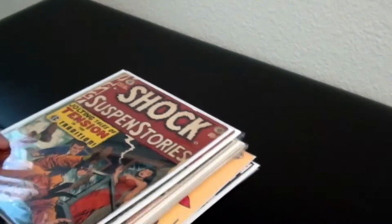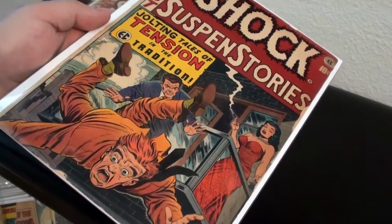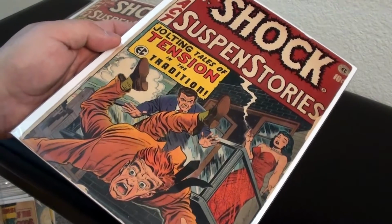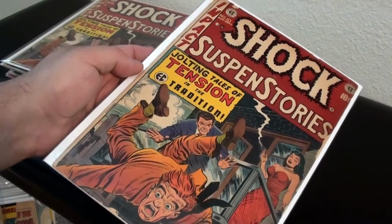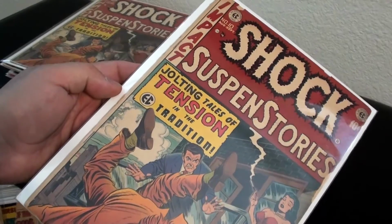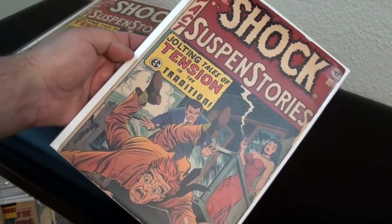All right, so let's get down to my 2 just amazing hauls that I got. Well, first off, let me show this. Actually, I take that back. I got this one on the CGC boards for $35 from a guy. Also got a couple other books that I'm not showing right now from him. But look at this. I got a Shock Suspense Stories, all intact. Issue number 10. Got a little chip out of the top there. But my EC game has been strong lately. I'm just on it, right? So I was stoked to get this.